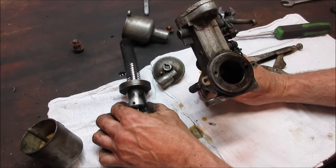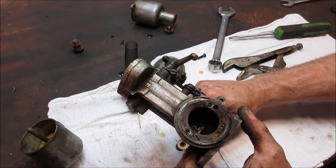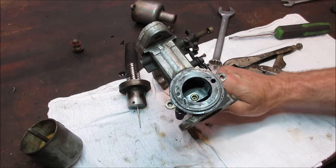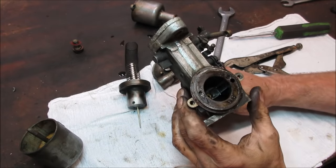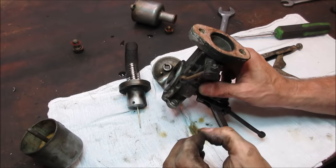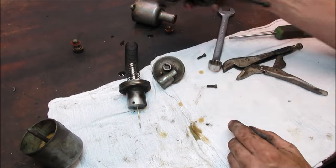Probably works two ways. This gets pulled up, probably by velocity or vacuum, and then when you give it throttle, you can see the center drops down and enriches the fuel. Also, what if it takes place like an accelerator pump? It's a squirt of fuel and it just allows more fuel until it revs up. I think we're going to leave that part of it alone for now.